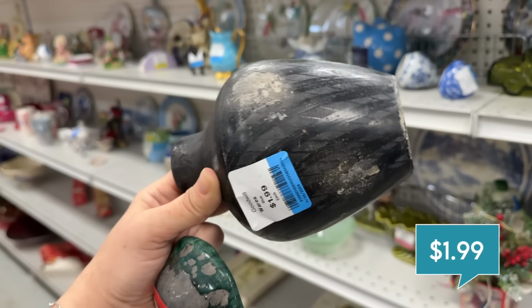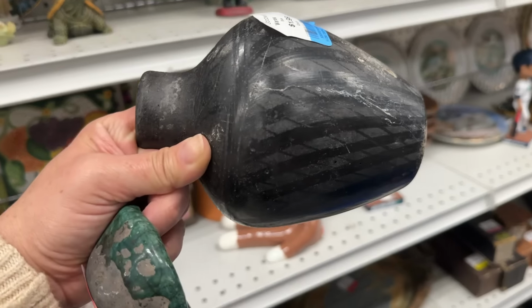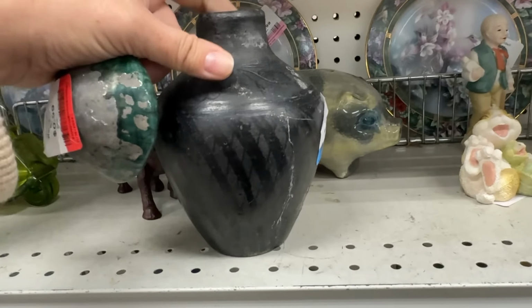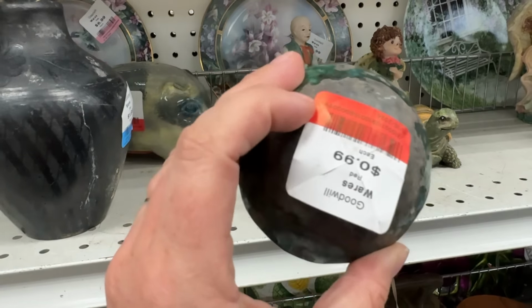This beautiful black pottery is only $1.99. It's artist signed on the bottom. It's hard to make it out, but I'll do some digging on that. I was very excited about this, and then I saw that big crack on the back. So we're not getting that, but I am going to get this beautiful little bowl. It's very tiny. Nice little salt cellar, 99 cents.